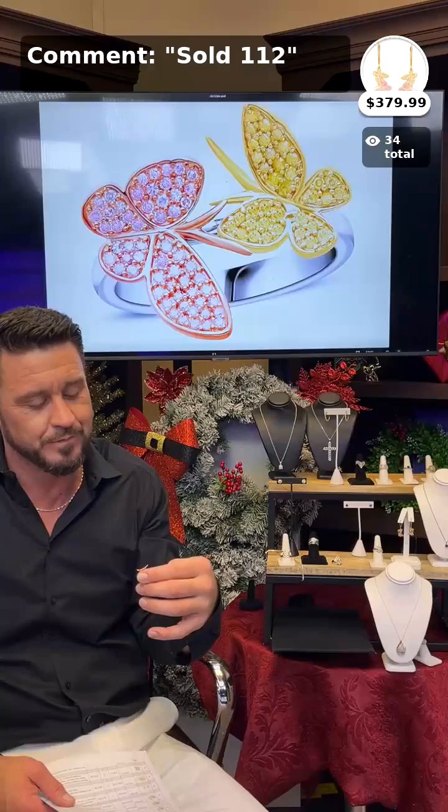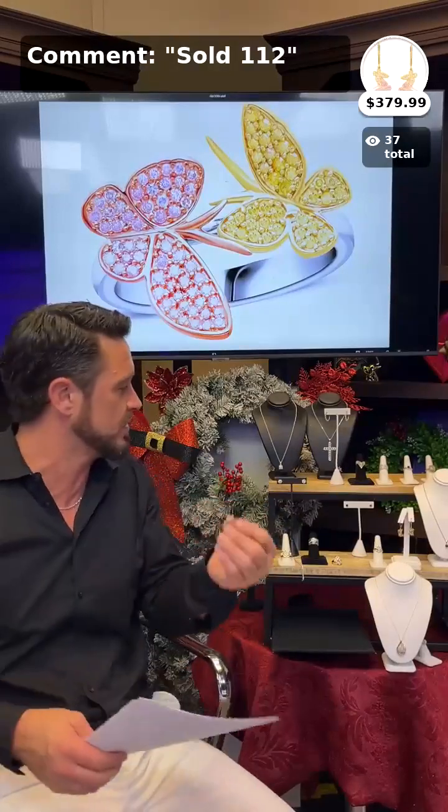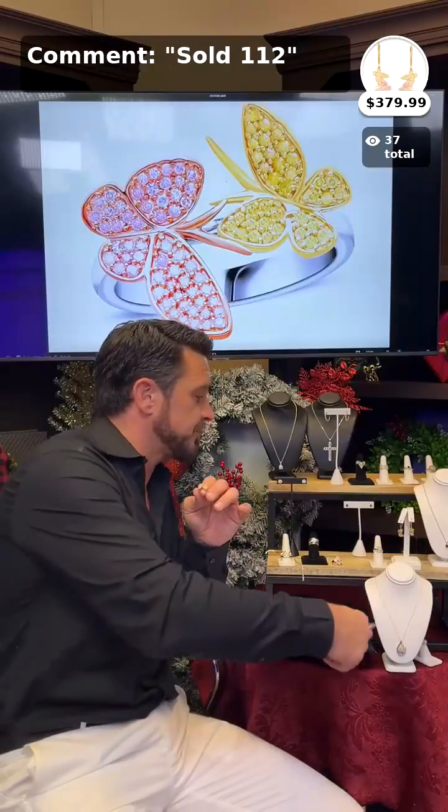The design on this is too beautiful too. I love yellow diamonds with the yellow gold. I love the pink diamonds with the pink gold. It just works so beautifully. And if you get these, this would make, I think, the perfect Christmas gift.